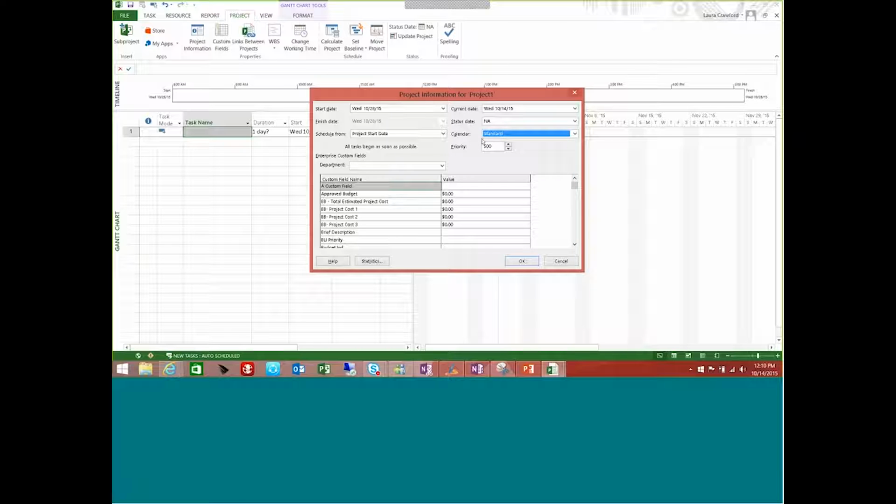The default for the calendar, by the way, assumes that there's a 40-hour work week. Saturday and Sunday are typically non-working days. It also assumes an 8 to 5 work day and 20 working days in the month. All right, so that's what your standard calendar will also include. From here, I also could set a status date if I wanted to. We'll talk a little bit about this later on at the very end of our presentation. So I'm not going to go ahead and get into status date just now.